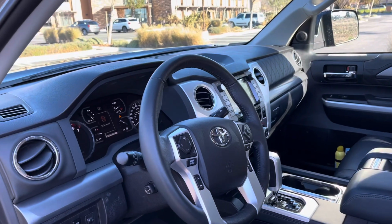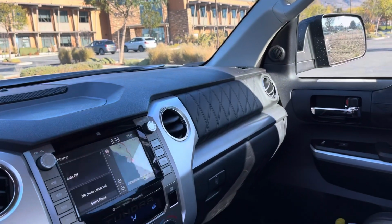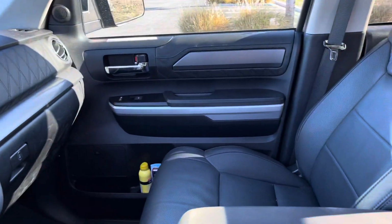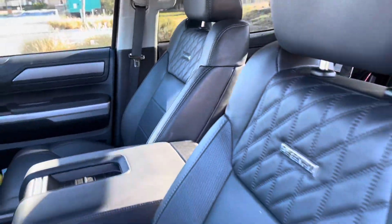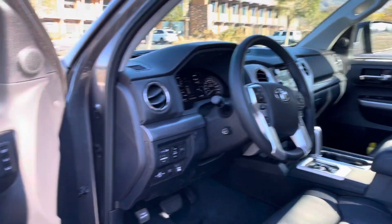Next up is the interior. Now this one's a little bit more of an opinion. I like the look of the Platinum. You can see this kind of crosshatch theme they have going on. I can see how a lot of people would like that. I can also see how other people might not like it. For me, I think it looks pretty sharp. Not typically something I would really care a whole lot about, but I do think it's a little bit nicer.